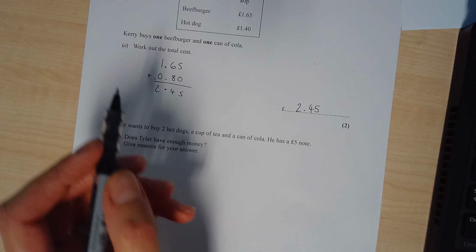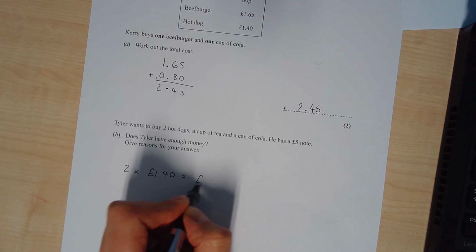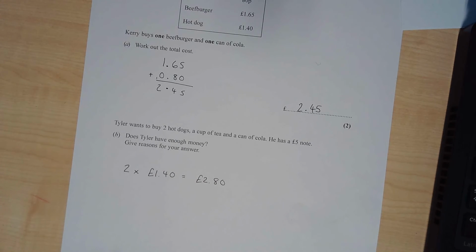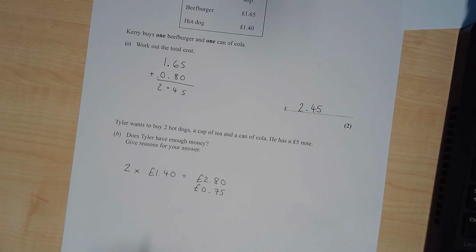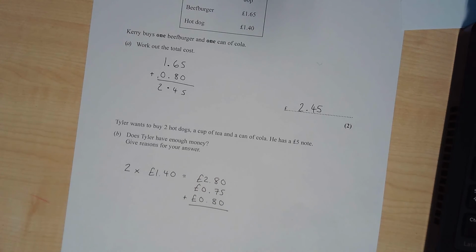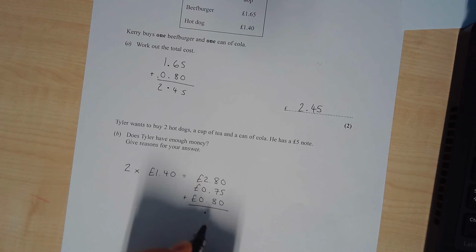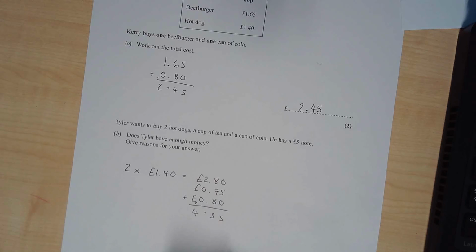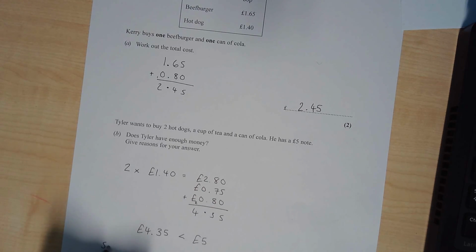So hot dogs are £1.40, so we need 2 lots of those. So that's £2.80. He wants a cup of tea at 75p. So again, change that pence into pounds, and the can of cola at 80p. So again, just making sure that we've got them all as pounds, we've got our decimal points lined up, and then we just need to add them together. So we've got £4.35 that comes to, and that's less than £5. So Tyler has enough money.